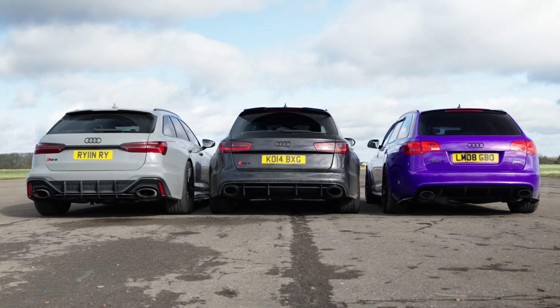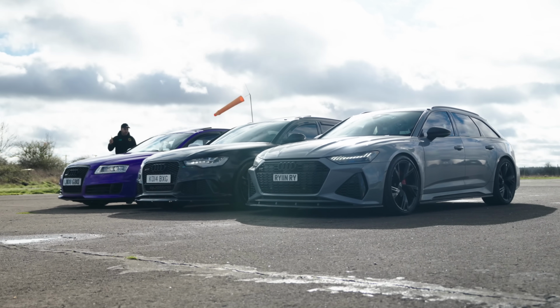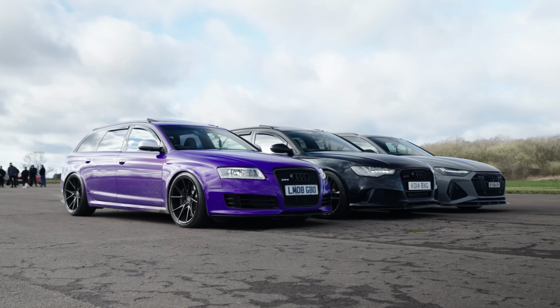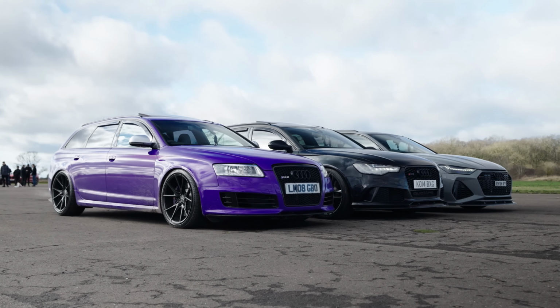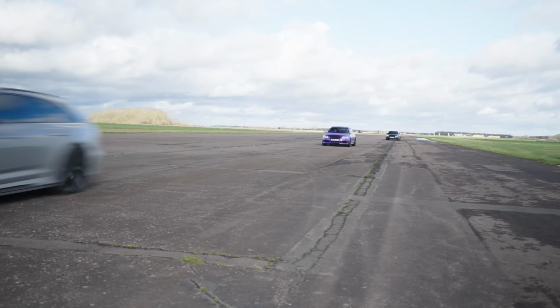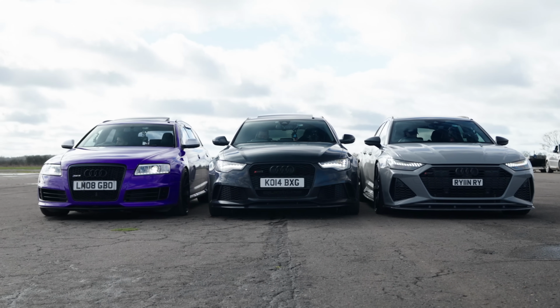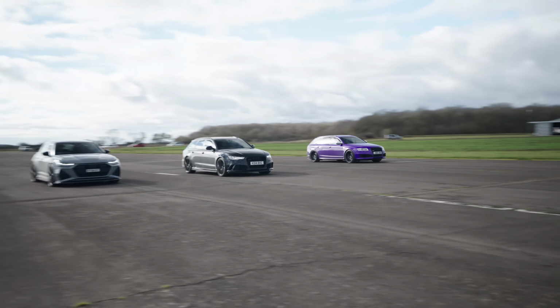So what's going on, Gas Gang? Today we're back with a heavyweight family wagon evolution race between three rapid all-wheel drive Audi estate cars. Today we've got three generations of the notorious Audi RS6 lining up to hit the strip. And it's gonna be sick, so stay tuned and let's get it.